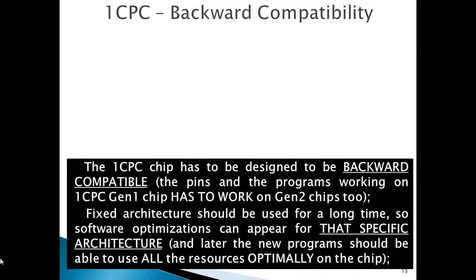One CPC backward compatibility. The 1CPC chip has to be designed to be backward compatible. The pins and the programs working on the 1CPC generation 1 chip have to work on generation 2 chips too. A fixed architecture should be used for a long time, so software optimizations can appear for that specific architecture, and later the new programs should be able to use all the resources on the chip optimally.